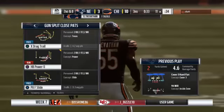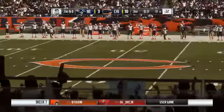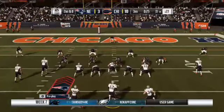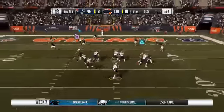Danny Trevathan there to bring him down. I know the scouting report on him is that he doesn't possess the eye discipline to be an elite linebacker. And what that means is his ability to read, react, and make a play. But on that one, he looked like one of those guys.